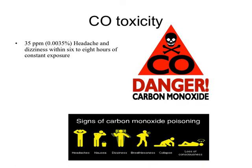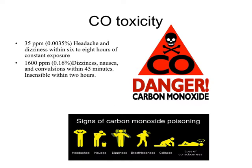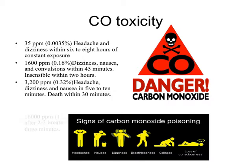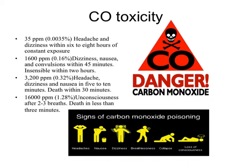What we normally attribute carbon monoxide with is carboxyhemoglobin. Basically, carbon monoxide will bind to hemoglobin, preventing proper oxygen delivery, and at 35 parts per million, people will have headaches with constant exposure. At 1,600 parts per million, people can be insensate after 2 hours. You double that, death within 30 minutes. And at 16,000 parts per million, death within 3 minutes.